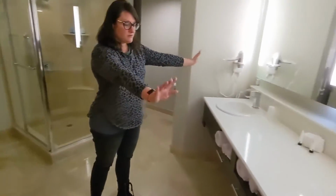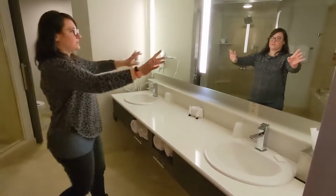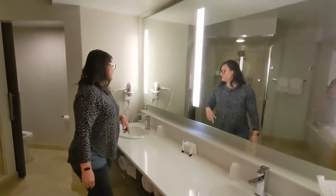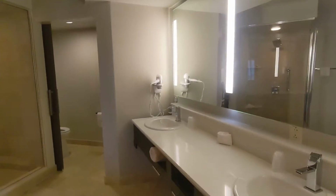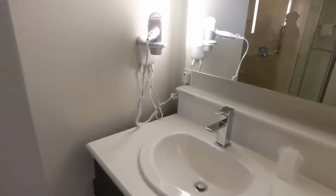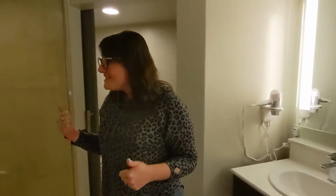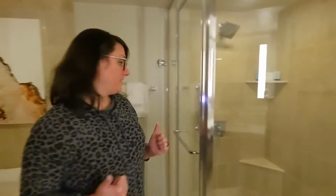So his and her, or her and her, or his and his, or they and they sinks with really cool lighting in the mirrors. A blow dryer that is not just hidden. It's got its own holster, like the Wild West. Awesome. And this huge shower, which I appreciate.